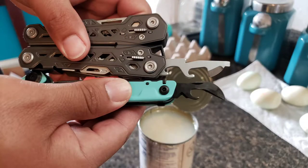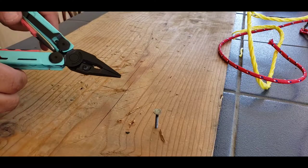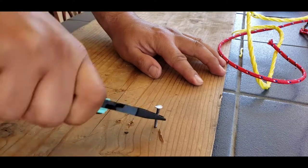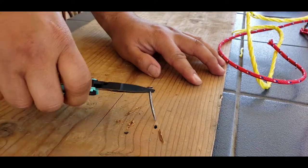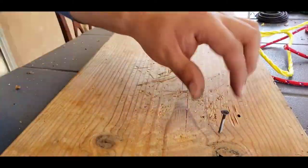The side lock system on the Truss might be safer when closing the knife as your fingers aren't in the knife path, but it's not a biggie. Both multi-tools performed well in this test, but I do have some thoughts and comments, so let's start out with the plier test. I tested the pliers by pounding a nail into a wooden board and using the pliers to, well, pry it out.